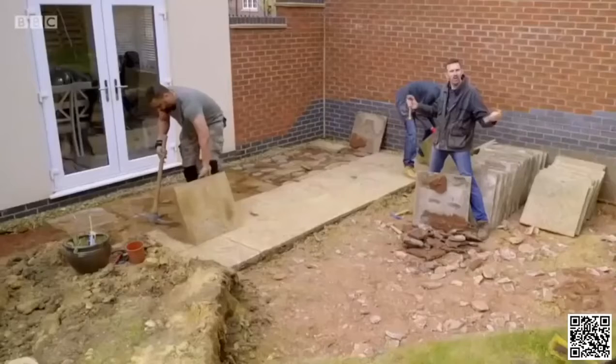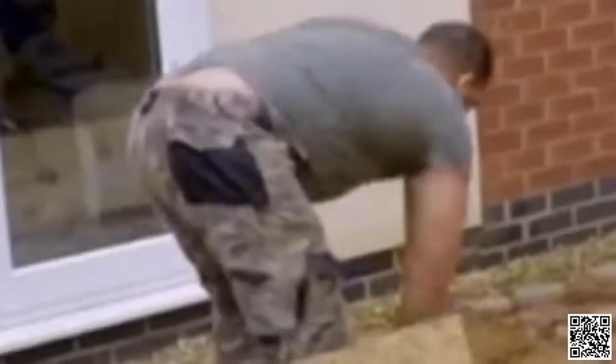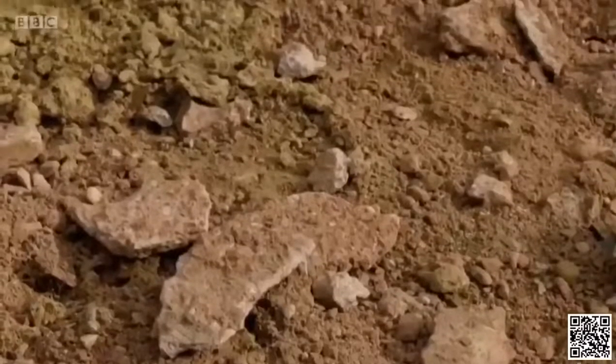So it might seem a little bit strange to people asking why we're lifting the paving. I want to change that angle. And I think by changing the direction of the paving, we'll really draw you out into this space. Having taken up the paving, it's time to have a look at the lay of the land.